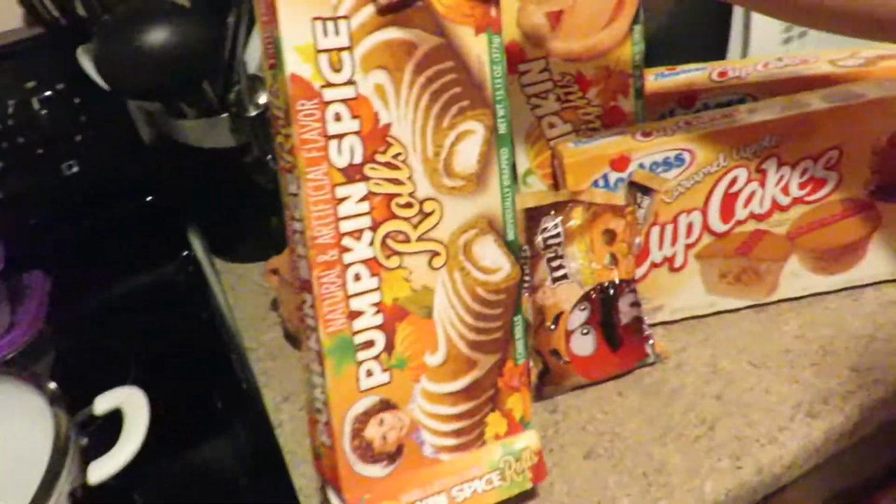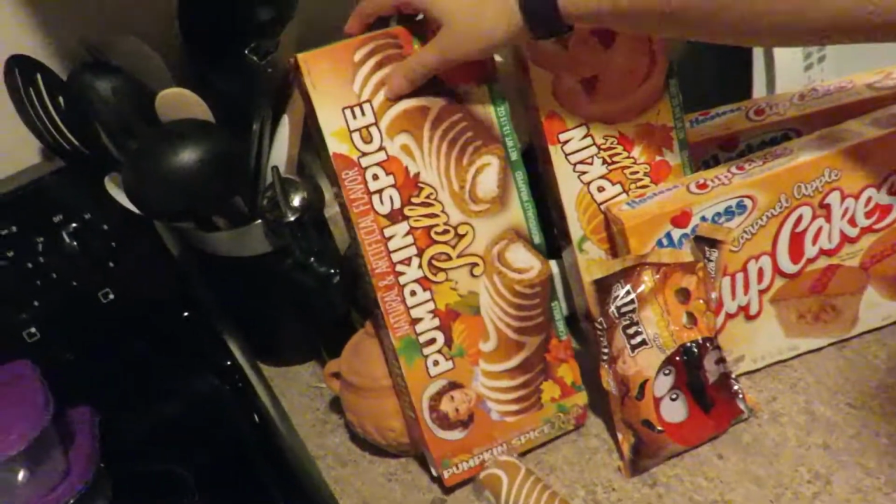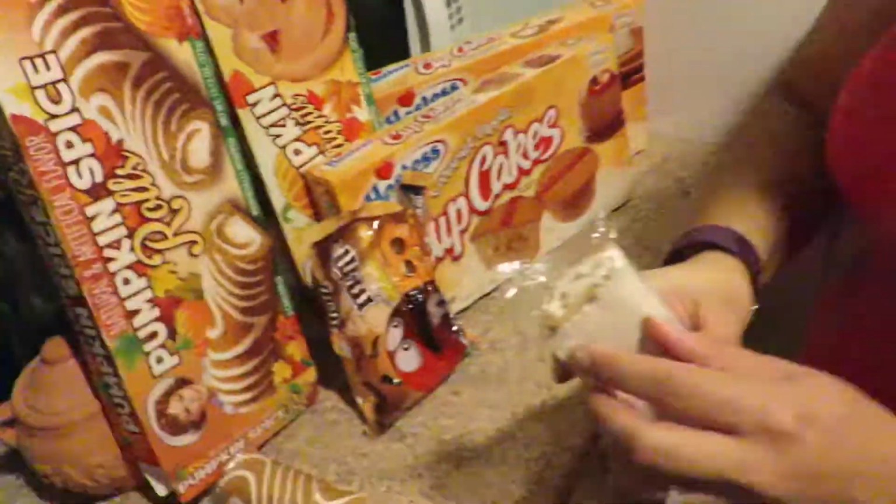I could down a row of these with a tall glass of milk. They're not bad. They're pretty good. I give them a thumbs up. So we're gonna split this. Yeah. So we're gonna do the Little Debbie pumpkin roll.